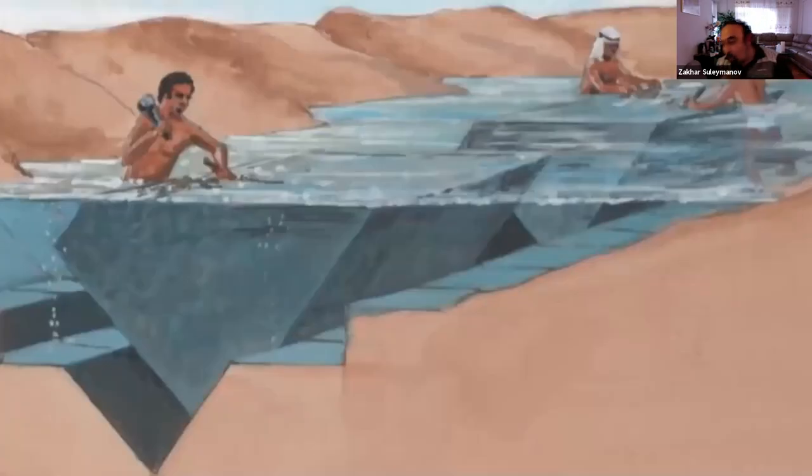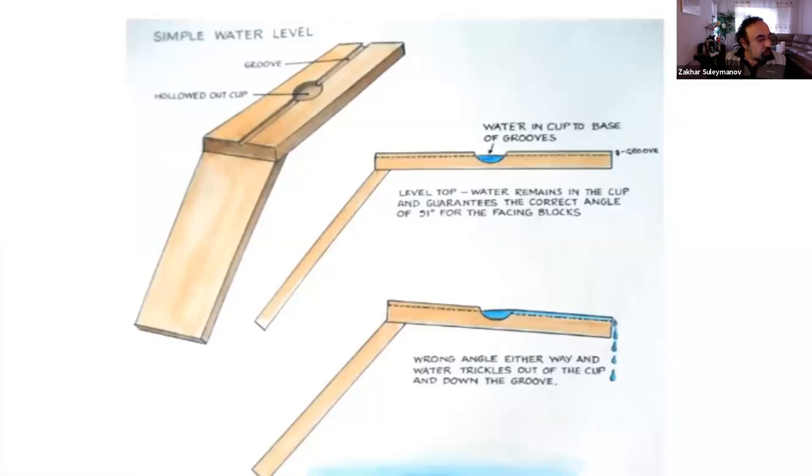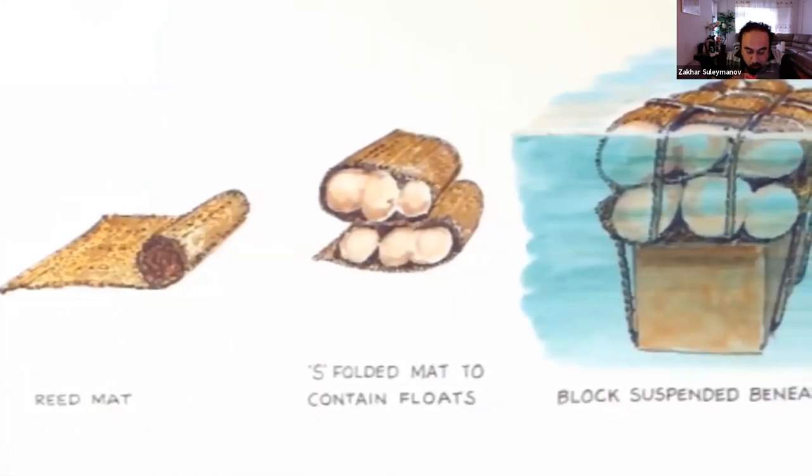The outer casing blocks would be quarried upstream at the quarry at Tura. A groove would be precisely carved into the quarry floor, and every block would be placed into the groove during shaping. By using the water surface as a level, every block placed into the groove would produce exactly the same angled face, which would line up perfectly when placed. The casing block angle can be checked by using a simple water level. The quarrying process can take place all year round.